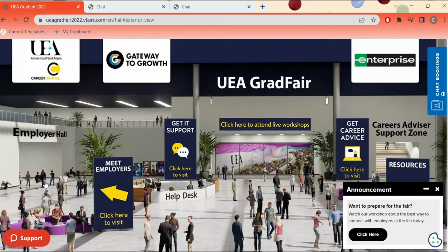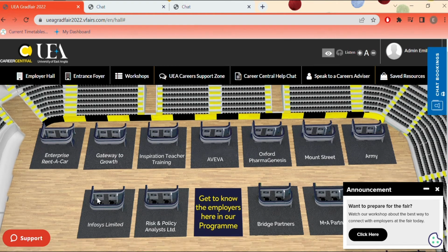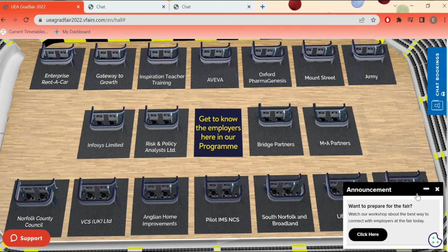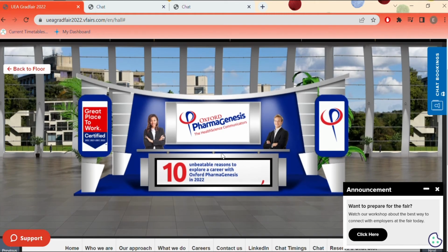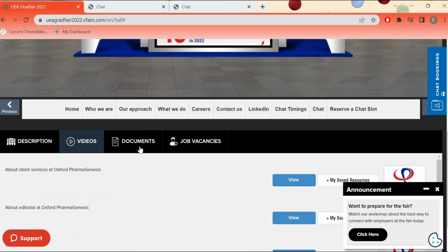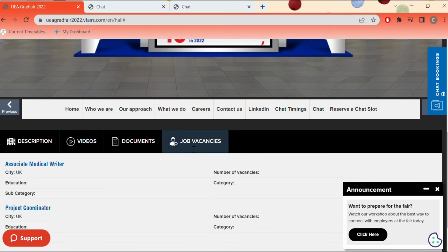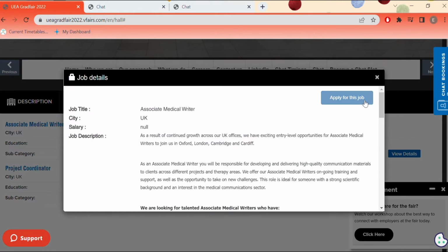The main exhibition hall is where employers are ready and waiting to talk to you. Here you can see all the employer booths. To find out more information about an employer, click into their booth. Here you'll find their description, videos and documents. You'll also find the Job Vacancy tab, where you can immediately apply for a job that interests you. Just click View Details and Apply for this job.